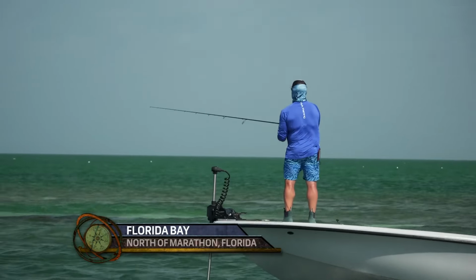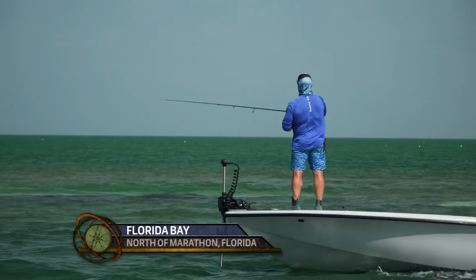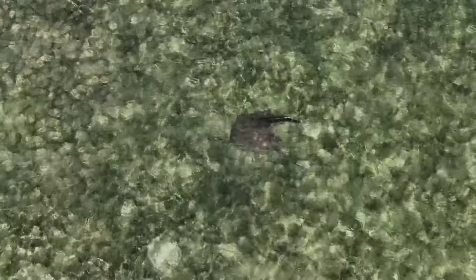Big ray with... Okay, looks like a big jack on it, maybe? I got it. Huge jack. Oh, yeah. That's gonna work. Do you see the ray? Oh, yeah. Jack's coming hard. Oh, did you get it? Yes, he did. Dude, that's so cool. Wow. Wow. That's a big one, huh?